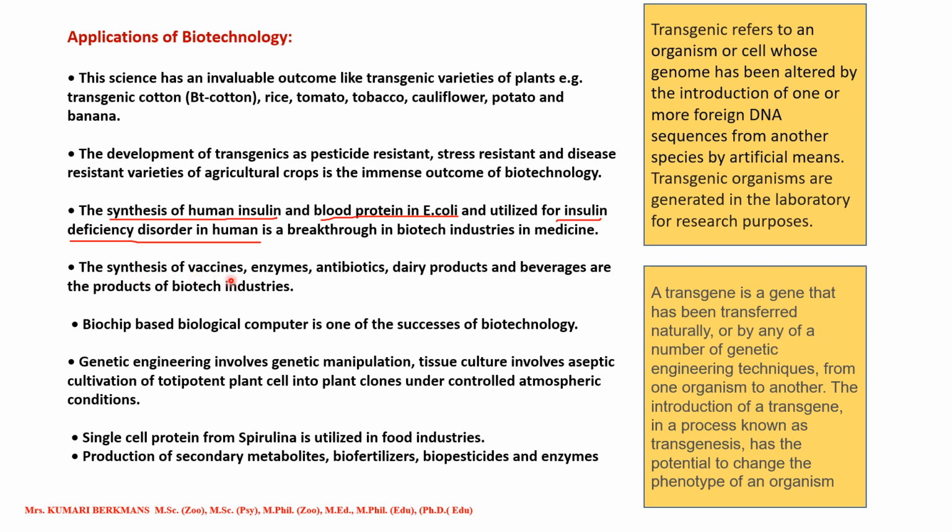Now, the synthesis of vaccines, enzymes, antibiotics, dietary products and beverages are the products of biotech industries. Biochip based biological computer is one of the successes of biotechnology. Genetic engineering involves genetic manipulation. Tissue culture involves aseptic cultivation of totipotent plant cells into plant clones under controlled atmospheric conditions. That is, a single cell is able to produce a complete plant, the whole plant. That is what is called a totipotent cell. That also was brought about by genetic engineering.